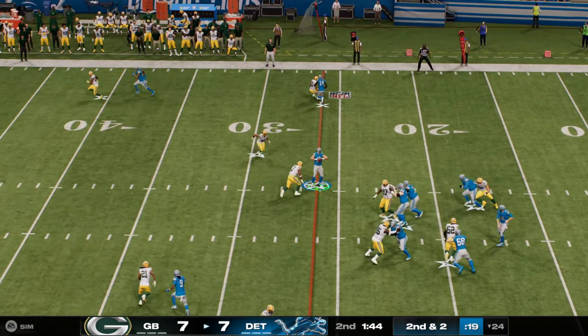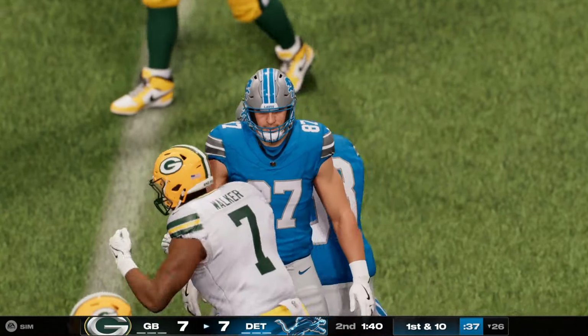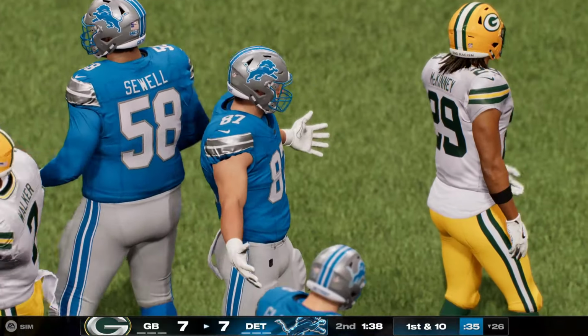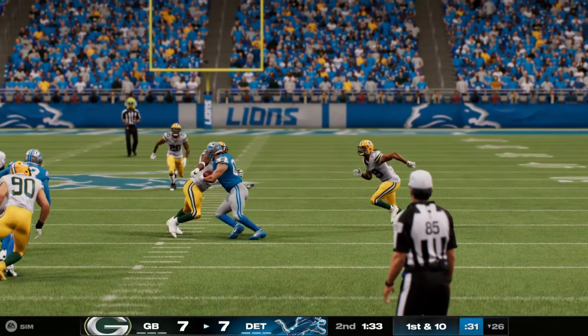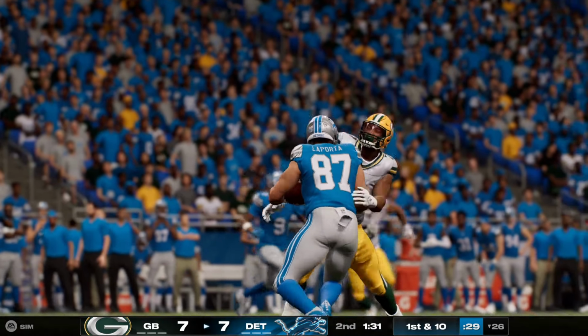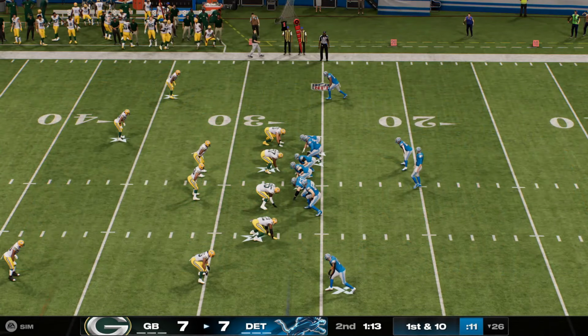Here's Goff. Short pass taken in by Laporta. They'll get 3 as the drive continues. It's a first down. Many different ways to create space, but on that play, he did it with that big, wide body of his. Didn't get a whole lot of yardage on the play, but it did what it was supposed to: pick up a first down.